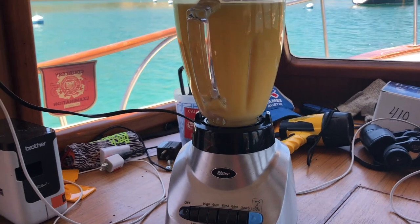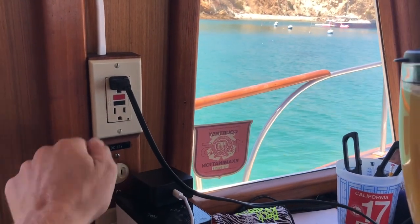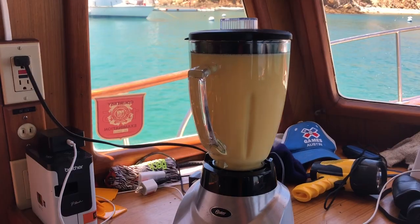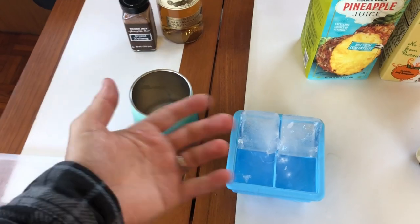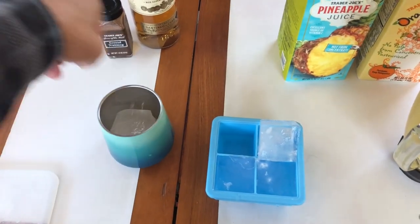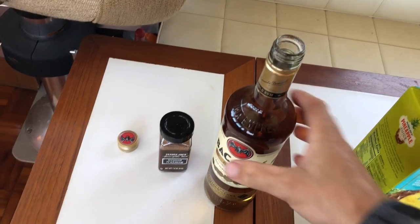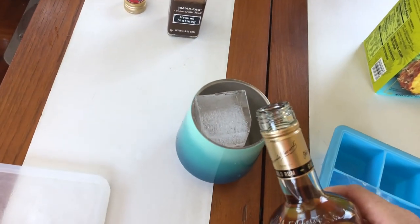Now my inverter can run the blender or charge the computer, but not both at the same time. The drink works best with small little cube pieces of ice. I don't have cubed ice. I got these giant cubes, so that's what we're gonna do. Add the desired amount of rum.